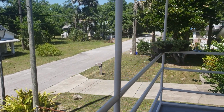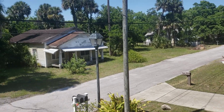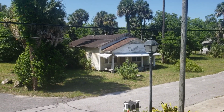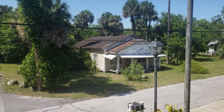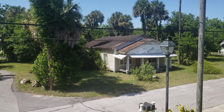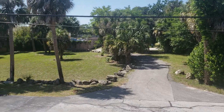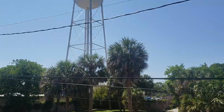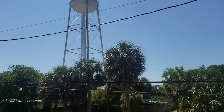Very, very quiet neighborhood down here. This house over here, no one's lived in for many years. It will probably be torn down soon and somebody will build something there. It's near the water tank here in Ormond Beach.